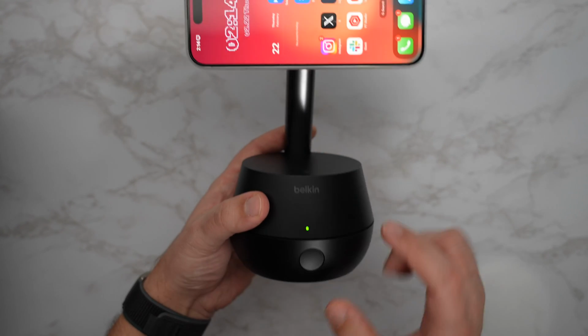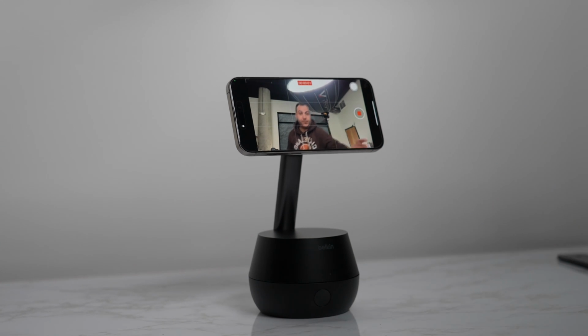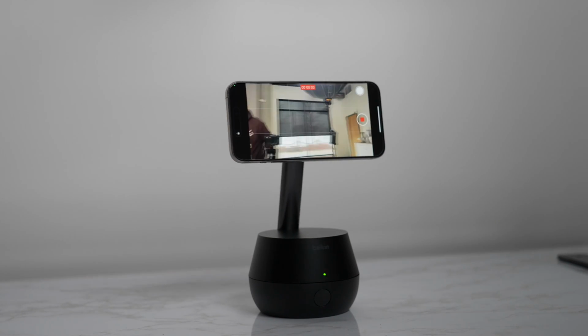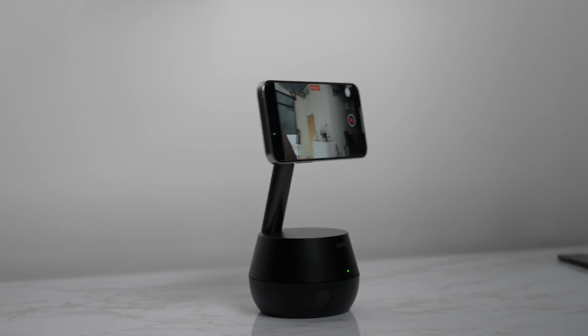It's super convenient. And when you see the green dot at the bottom, you will then be able to start creating content or take a hands-free FaceTime call while moving around and doing what you got to do. And this thing will just track your movements.